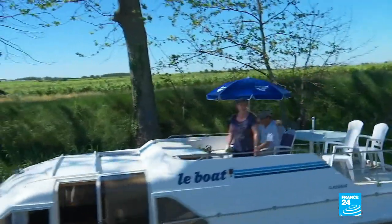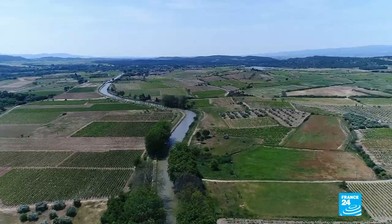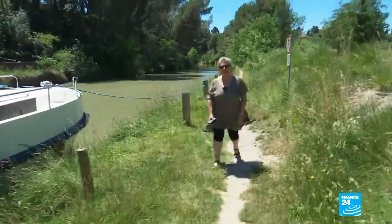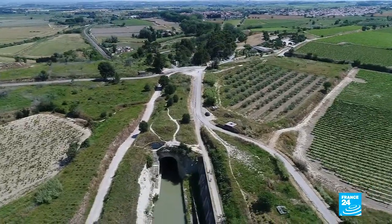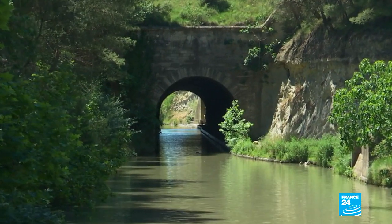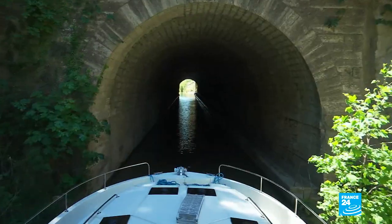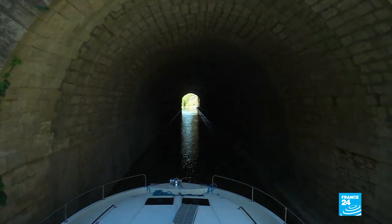Everyone says hello on the canal. Hello! We have a meeting a little further along the waterway. Welcome. Thank you. Hello. Catherine is an expert on the oldest navigable tunnel in the world. The Malpass Tunnel was built in 1680 and measures 170 metres long. It was Riquet's desire to see the canal go under this hill. Why? Because it meant his waterway would then pass through his hometown of Béziers.